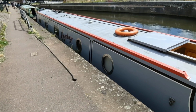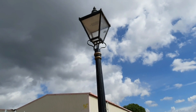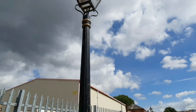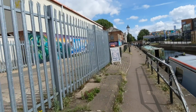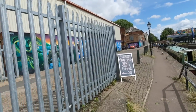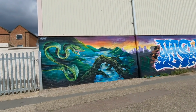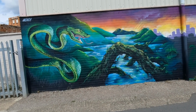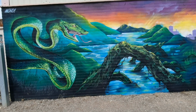Well, we're at another lock. Chugs is right down there, but look at these old street lights that they've got here. They're obviously original from some time or other, but beautiful. There's a couple of them. And I've just seen another piece of graffiti, and I just want to quickly show you. The talent is unreal, really. Look at that. Very clever. There's the boys.